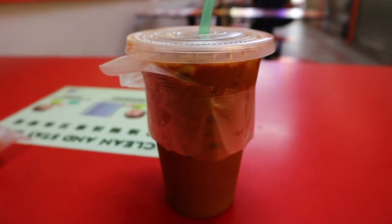You can't really mess up iced coffee, but on a hot day like today, this is literally the perfect drink. That bitter coffee flavor. And of course, if you're tired, this is the perfect energy drink. If you're walking around Chinatown and you need a little boost, this is the drink for you.